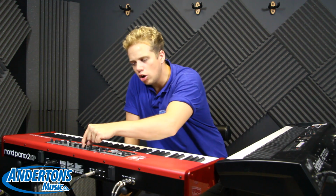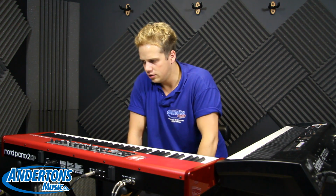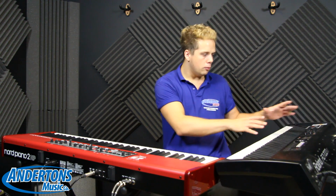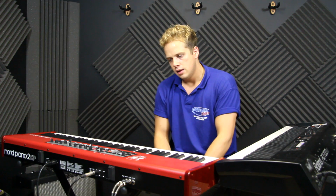Not so much control over the synth engine as there are on other models, like say the Stage 2, that's a consideration to look at if you're really into synth sounds. You've only got an attack and release control here, but we'll talk about that when we get around to the sounds. All on-off, bright LEDs, robust knobs. So a little bit more in depth with a screen here, and on this one you've got some knobs to fiddle with.